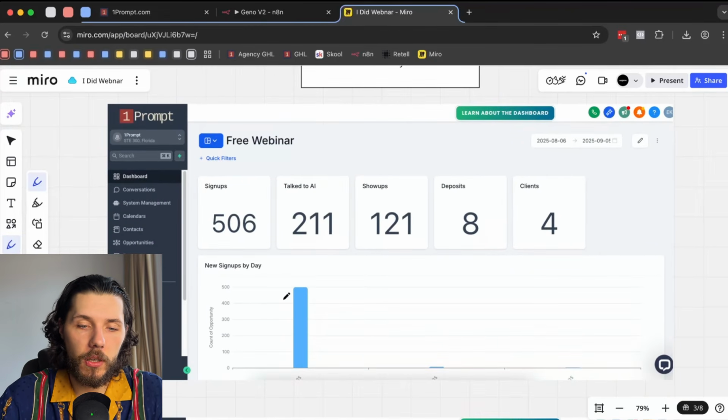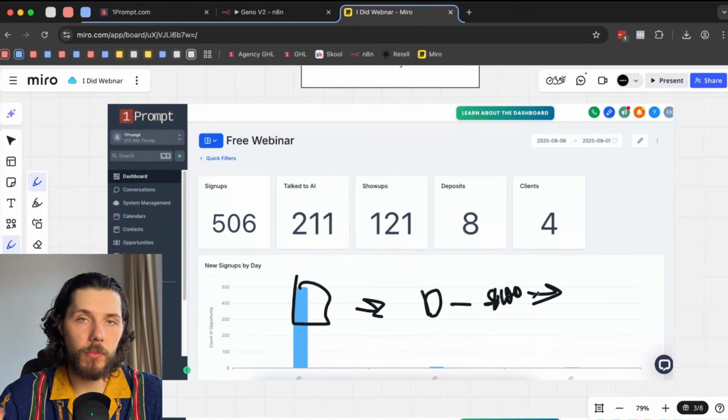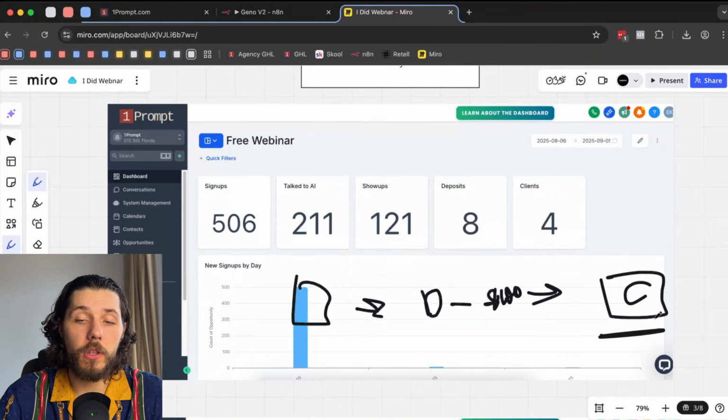So the pipeline is, there is a webinar. On the webinar, they do the deposit. The deposit is $100, and they're doing the deposit on this page, and then on the next page, this is a calendar where they book an appointment.